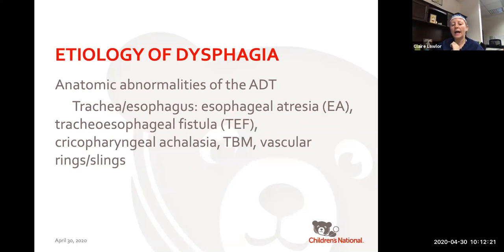Once you get below that, at the level of the trachea and the esophagus, obviously esophageal atresia, TE fistula, we already talked about cricopharyngeal achalasia, tracheobronchomalacia. These kids are presenting with stridor, often biphasic, respiratory distress, regurgitation, again, recurrent respiratory infections, possibly failure to thrive.